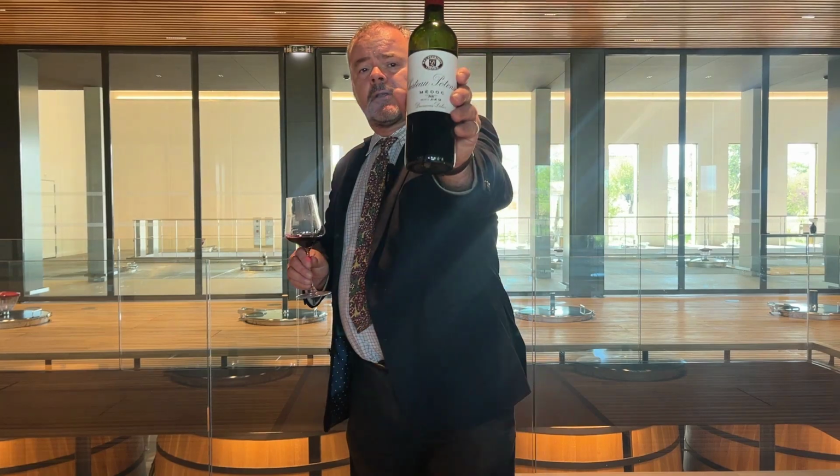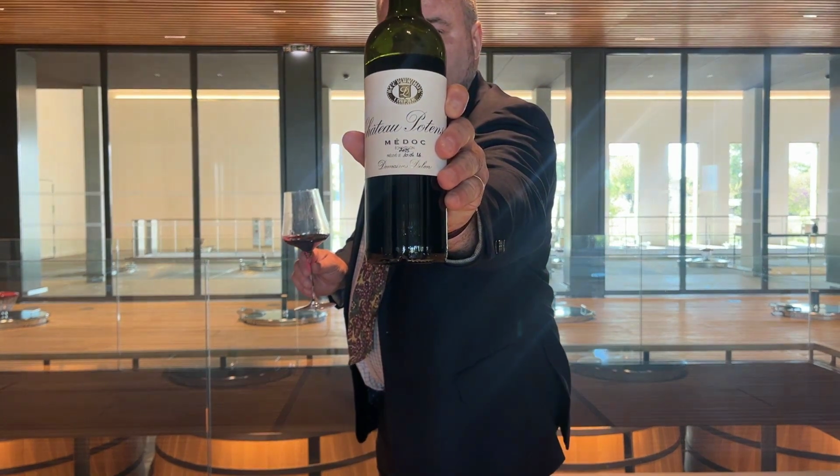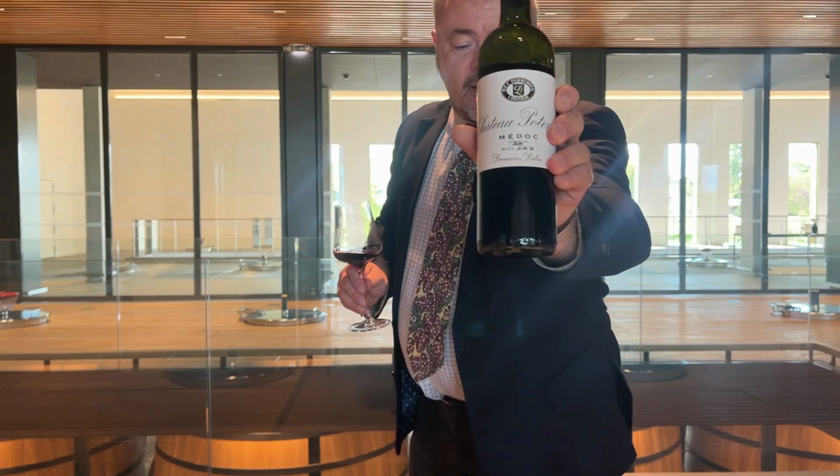I'm a Master of Wine, and I'm here in Bordeaux at the moment, in fact in Saint-Julien, in the cellars of Leoville, the prime property owned by the Delon family, tasting through their range of wines. The wine I have in my glass at the moment is Chateau Potensac, which is a property they have in the Medoc that is often regarded as making some quite traditionally styled, long-aging, high-quality wines.